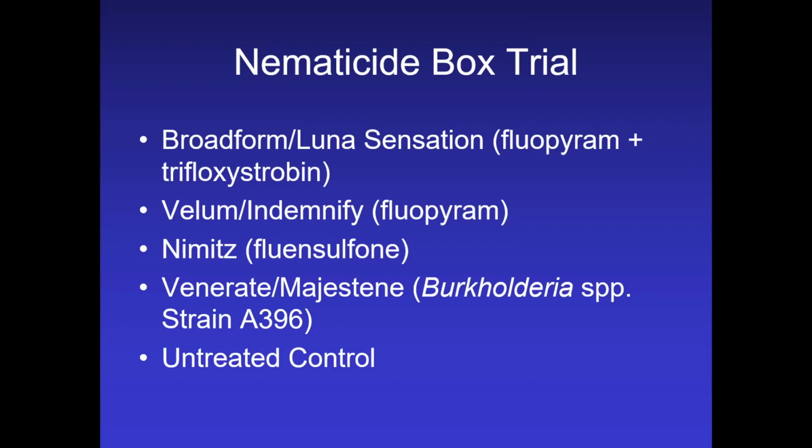So the ones we tested were Broadform, which is also labeled as Luna Sensation, which contains the fluopyram and the trifloxystrobin. Also Velum and Indemnify were tested. And the new chemicals we tested were Nimitz, whose active ingredient is fluensulfone, and Venerate and Majestene, which is a Burkholderia species. And we compared those with an untreated control.